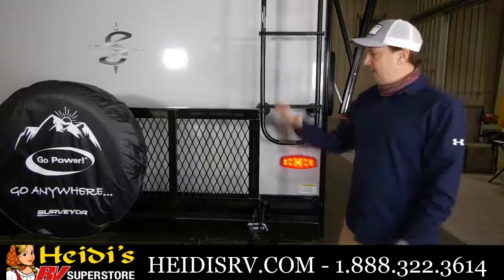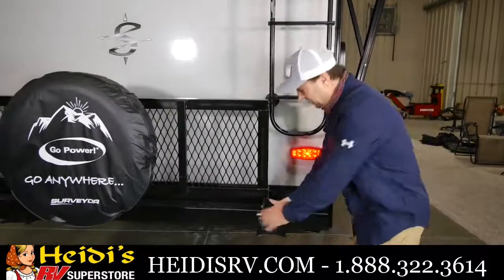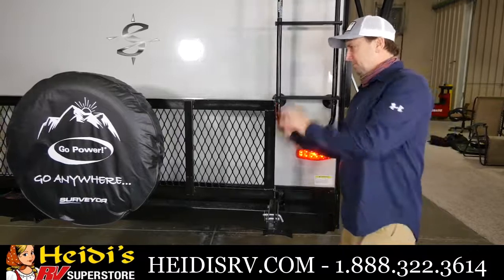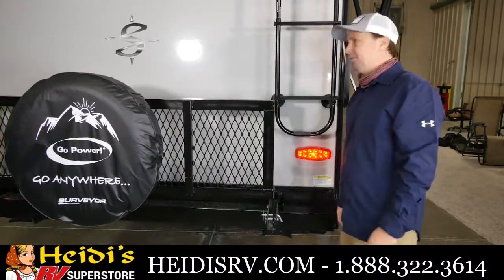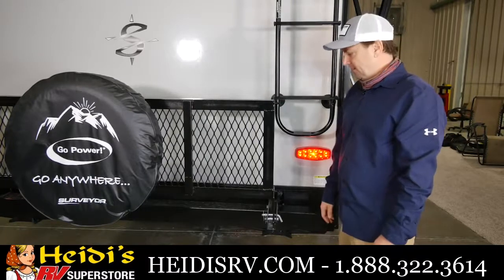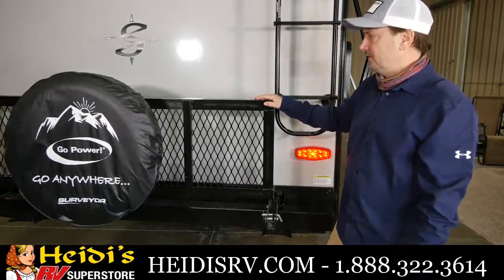If you look on the back, it's a bike utility rack. This folds down. You could take it out if you want it and not go with it, but fold that down. Put your bikes on it, put generator, some firewood. Those are the kind of things that I see at a lot of campsites that people take with them. So that is standard on your Grand Surveyors, and it's an option on your Surveyor Legends.